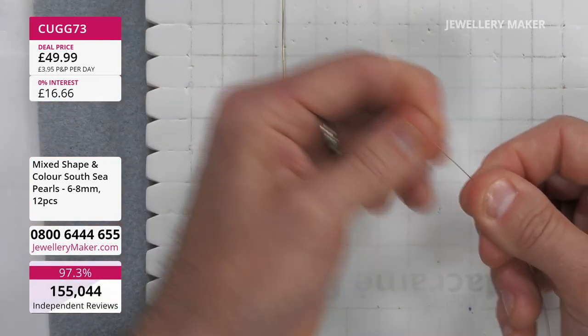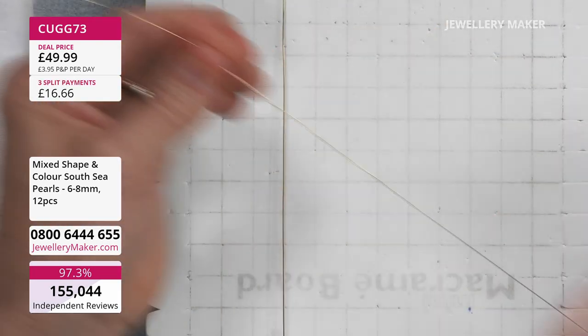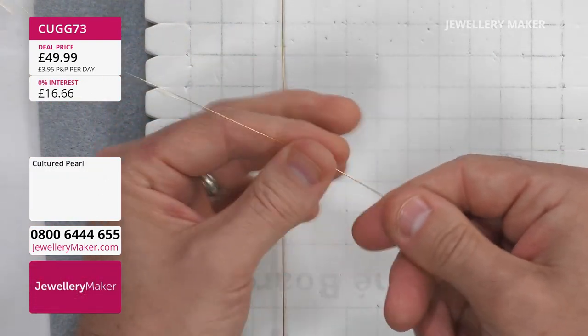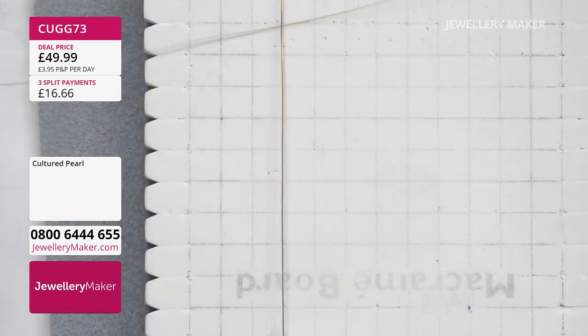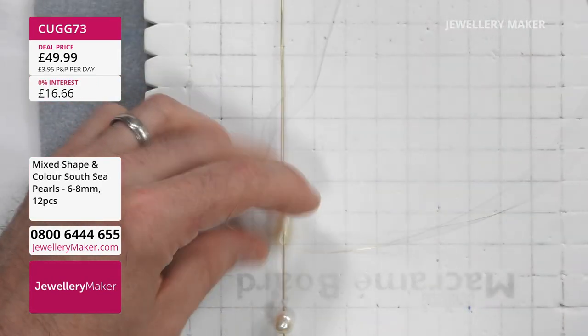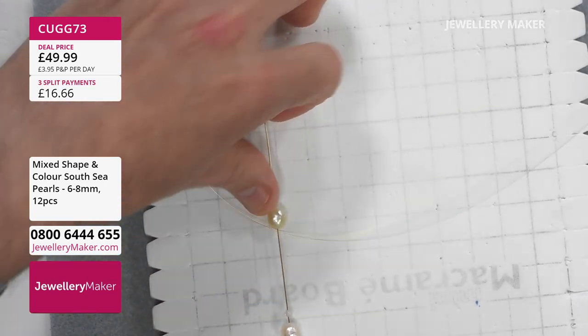First thing you need to do is soften your wire and straighten it out, any kinks and bumps. So just run it through your fingers. You'll need to do it a couple of times, and you can feel the temperature change straight away. So we're going to take the wire under, and bring the two ends up to the top. We're just going to move those out of the way.